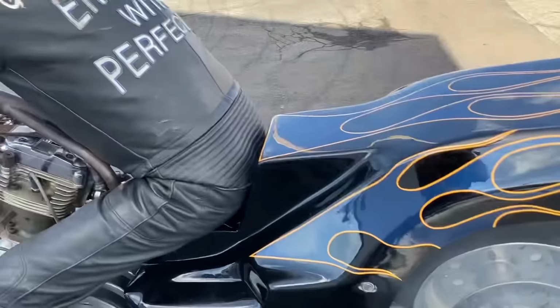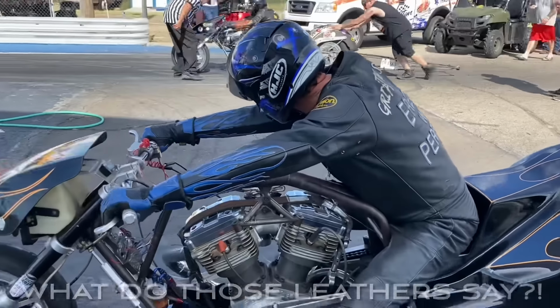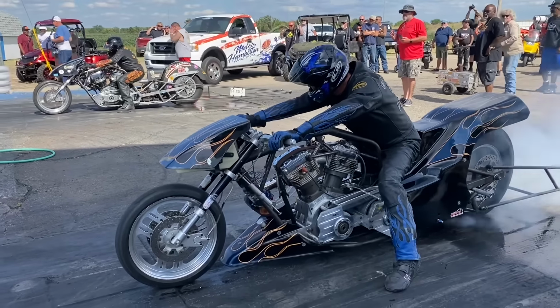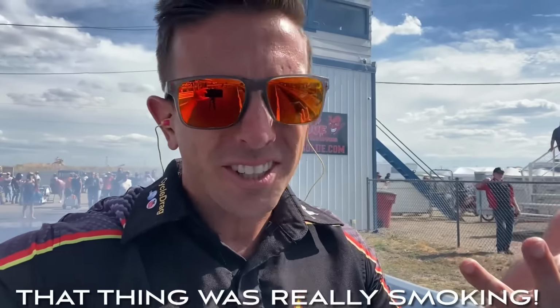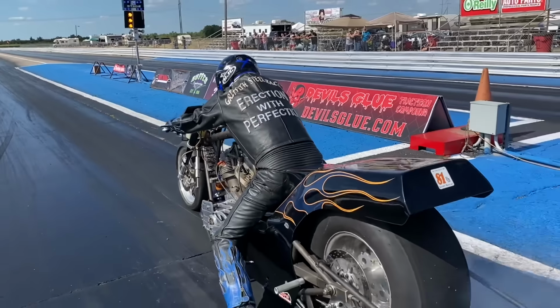What is going on? Something doesn't look right. And what? Something doesn't look right there either. What did it say on those leathers? I might have to take another look. Look at the smoke. Wow. What's it say on his leathers? What in the world? And is this motorcycle hurt?